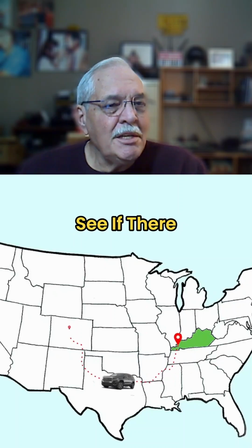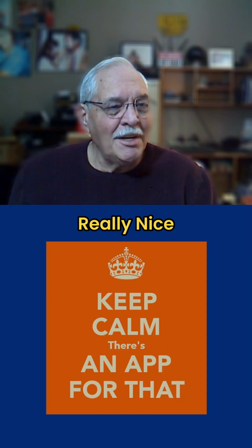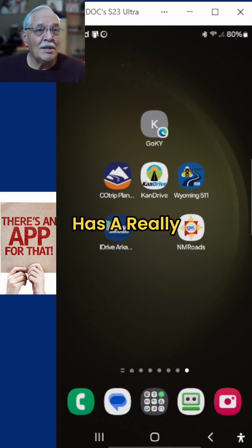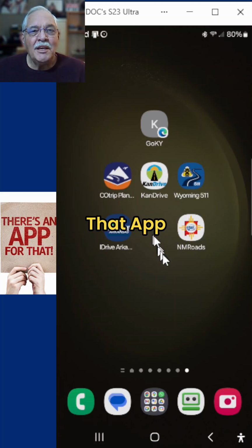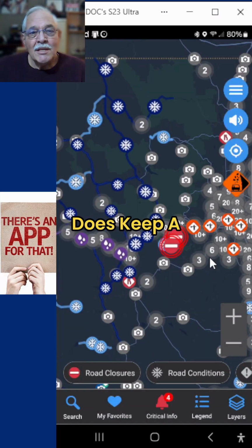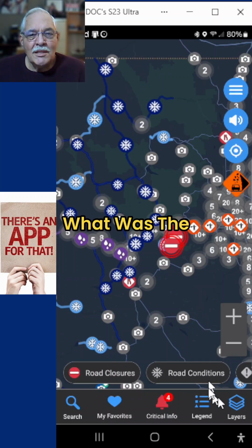And so I searched to see if there was an app for that. And well, there is. There's a really nice app for that. So I discovered that Colorado has a really nice app called COTrip Planner. Of course, we won't use it while we're driving, although it does keep a live indicator of any routes that you set up. Mostly we wanted to know what was the condition of I-70.